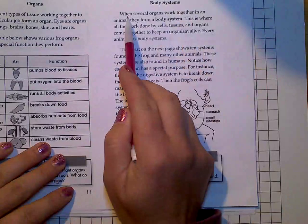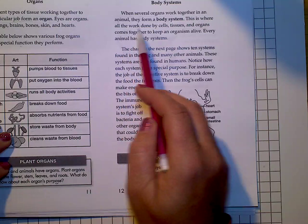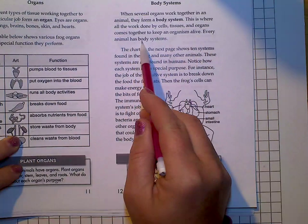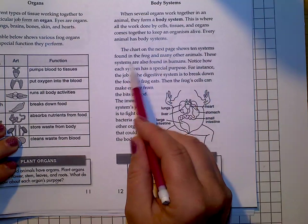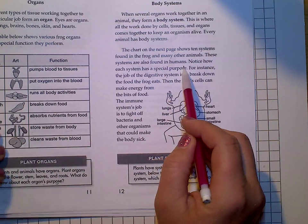Body systems. When several organs work together in an animal, they form a body system. This is where all the work is done by cells, tissues, and organs coming together to keep the organism alive. Every animal has body systems. The chart on the next page shows 10 systems found in frogs and many other animals. These systems are also found in humans.